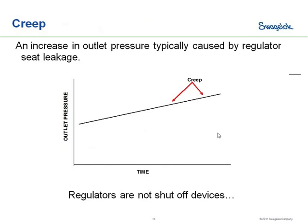So if you do need to have shutoff at or before your regulator, it's always best to install a valve before the regulator and not rely on the regulator itself as a shutoff device. Additionally, having good filtration in your system is going to be important to keeping your seat healthy and minimizing creep and seat leakage.